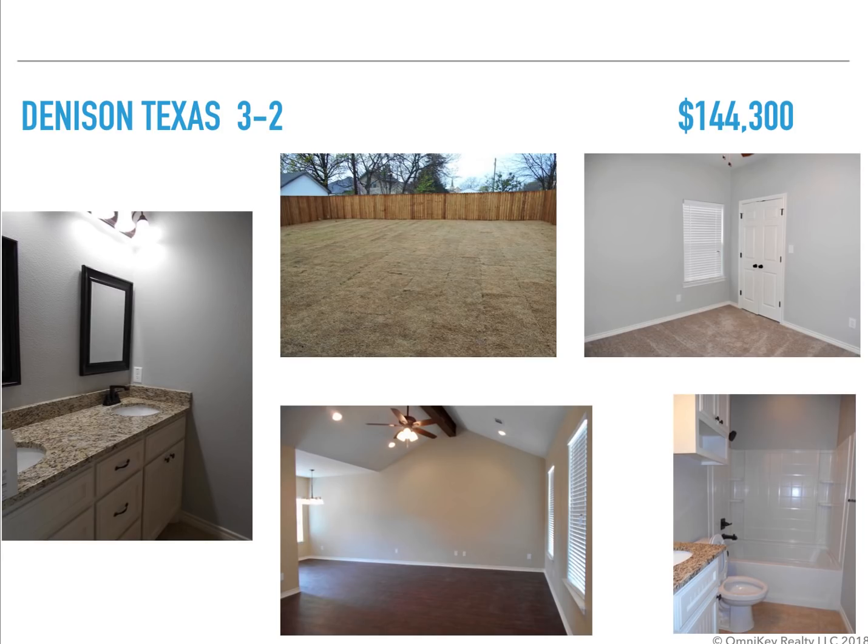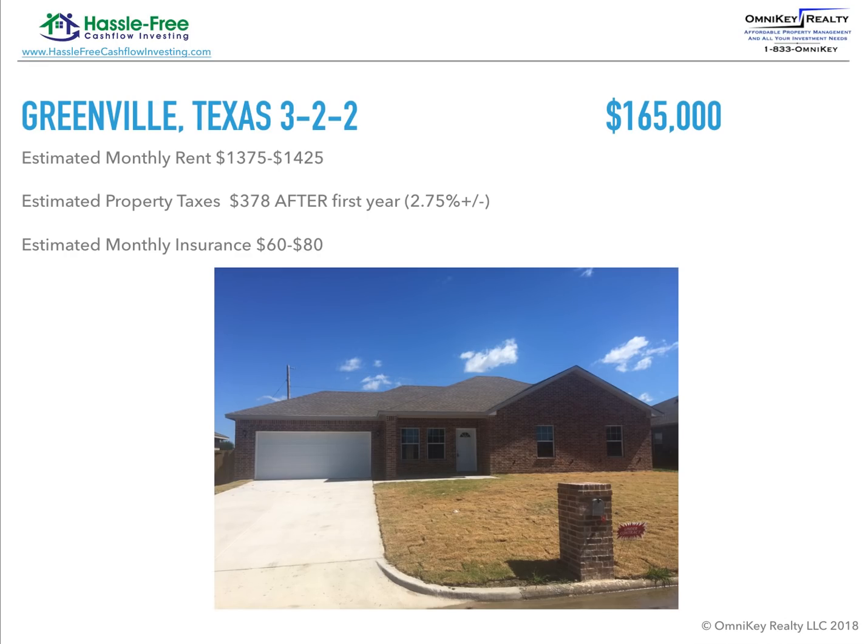Now, if we look at the next area, this neighborhood, I actually bought 2 myself in the last year. I love the area, and I'm closing on a 3rd one on Monday. So I'm a big believer out here. I've got different models from these builders.